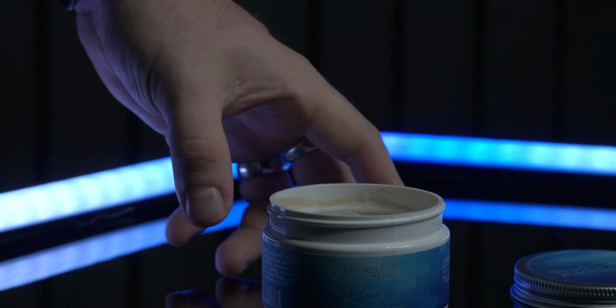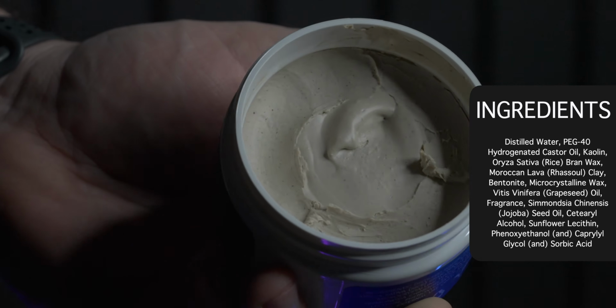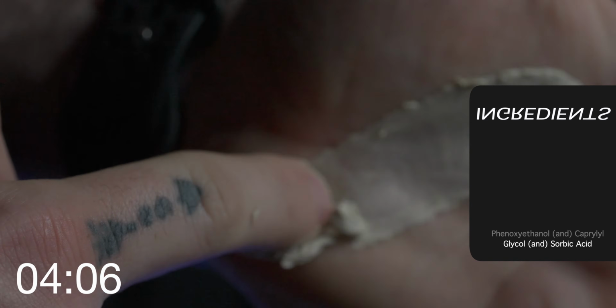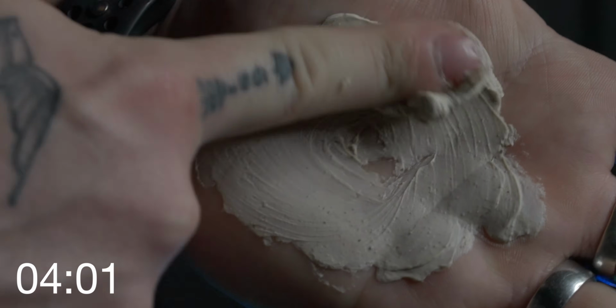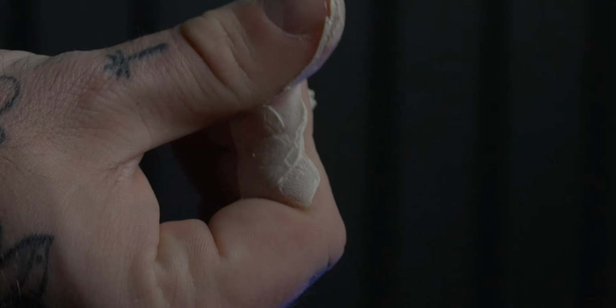Looking inside the jar here now, we've got a nice and creamy consistency. It's not super creamy or lotion-like, but it is very smooth. Breaking it down in the hand is very easy too. You can feel those clays popping out, but nothing too crazy, which is actually a positive thing in my book. It's very nice to be able to get a sense of those clays in the formula without it getting too crazy.